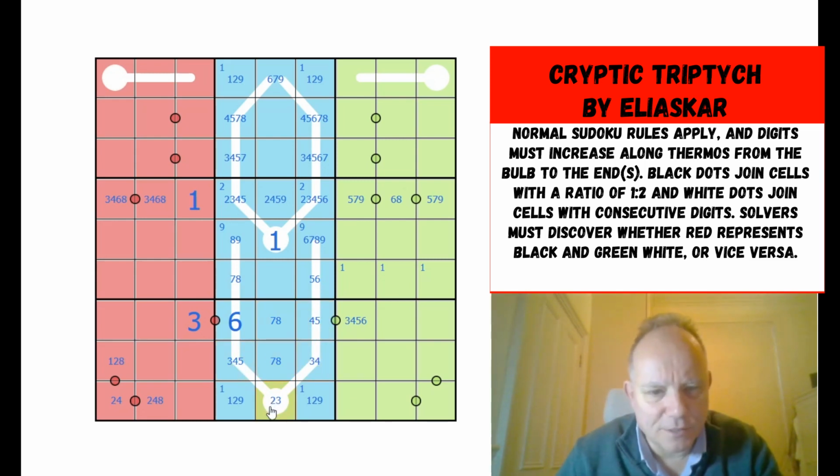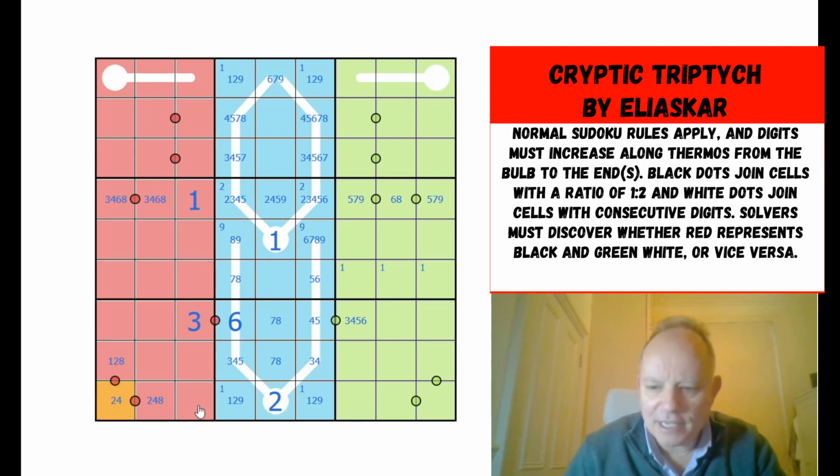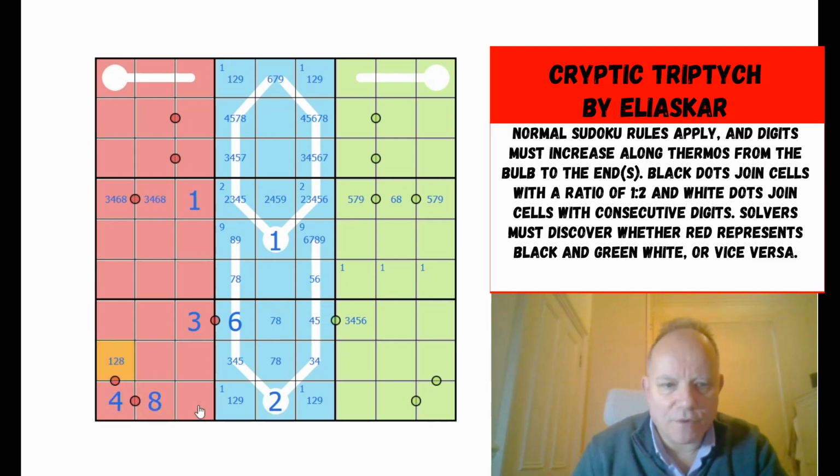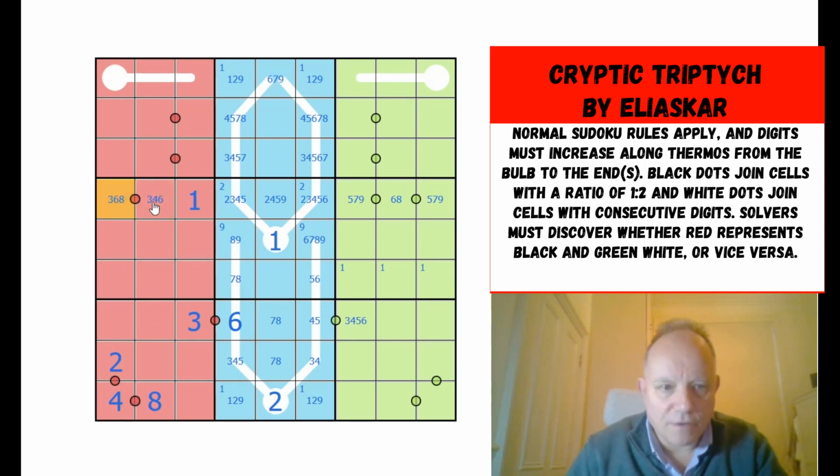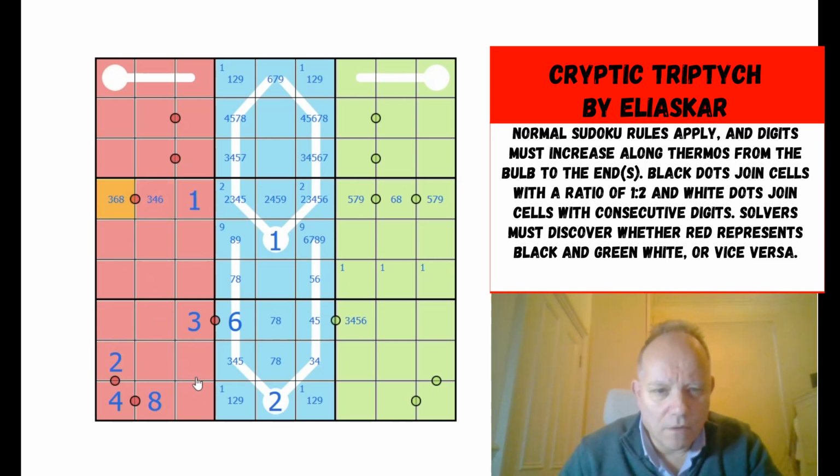So this has become 2, definitely. Now I can take 2 out of these cells. They are 4 and 8. That's a 2. This is not 8. That's not 4. And 2 has gone from this pair. That's a 1-9 pair.